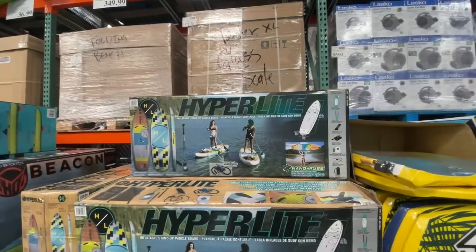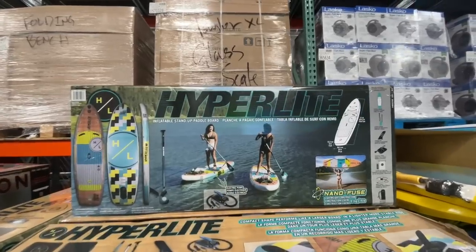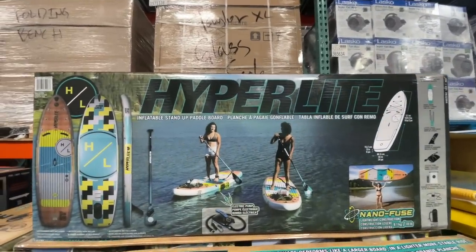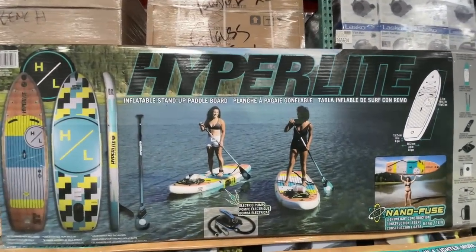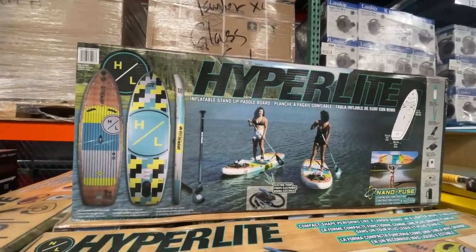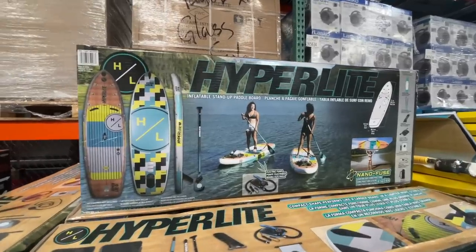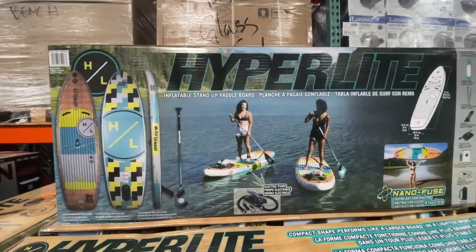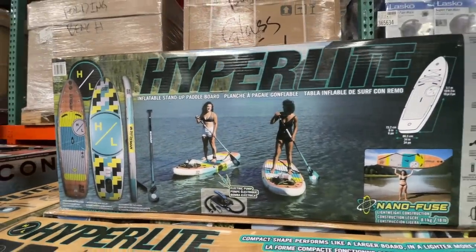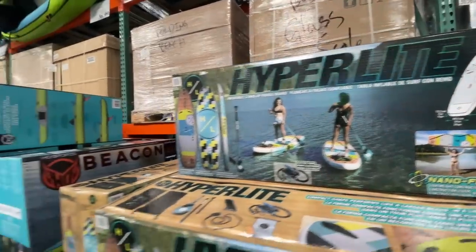Oh my gosh, you're never gonna believe it, you guys. Alex found some paddle boats that he wants to buy. Hyper light. And then, oh, this is an inflatable stand-up paddle board. Did I say paddle boat? I meant paddle board. One of our neighbors does it every morning. Hey, but normally these are $400. If you've had your eye on them, today's the day to bite the bullet because it's on sale for $319.99.